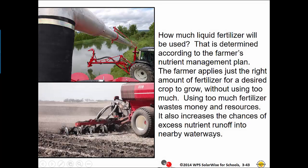How much liquid fertilizer will be used? That is determined according to the farmer's nutrient management plan. The farmer applies just the right amount of fertilizer for a desired crop to grow without using too much. Using too much fertilizer wastes money and resources. It also increases the chances of excess nutrient runoff into nearby waterways.